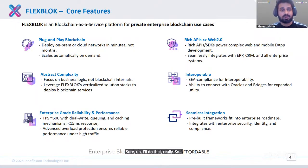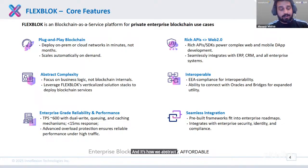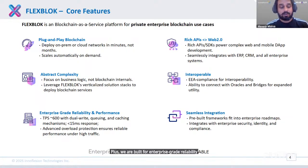So thank you so much, Srini, for your explanation for the first two slides. We are truly a plug and play blockchain. You can deploy on-prem or cloud networks in minutes, not months, and it scales automatically. It's how we abstract complexity by providing vertical stacks, letting you focus entirely on your business verticals. Basically, this is all exposed via rich APIs and SDKs that feel just like Web 2.0 development. This allows for seamless integrations with all your critical enterprise systems like ERP, CRMs. Plus, we are built for enterprise grade reliability and performance, capable of about 600 transactions per second with response times under 15 milliseconds.